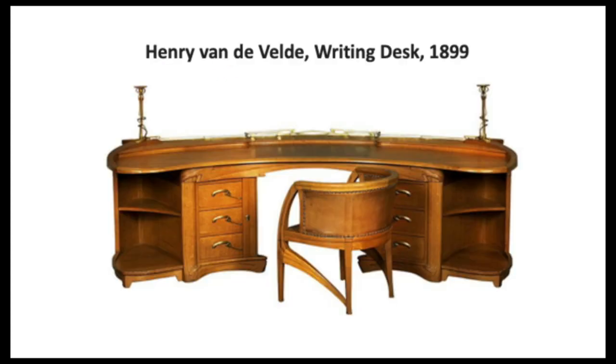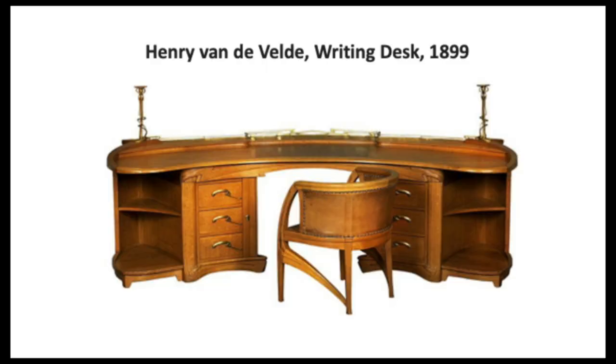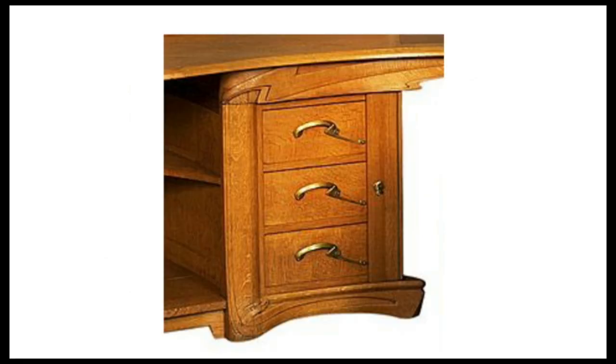Henry van de Velde was another Belgian designer. He was very prolific and he worked in a variety of mediums. His work employs those curvilinear forms, but his references to nature are less overt than you see in the work of some other Belgian designers. This kidney-shaped desk and the accompanying chair is filled with this energetic flowing movement, and you see the great attention to detail in these flowing whiplash curves of the drawer pulls.